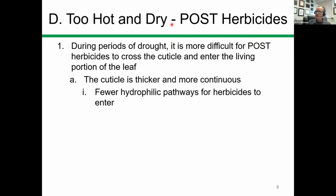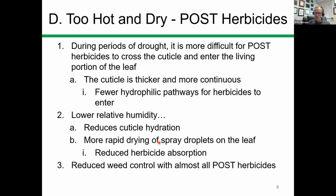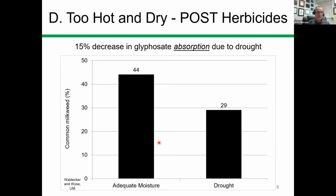Now going on to post-emergence herbicides. During periods of drought, it's more difficult for the herbicide to cross the cuticle and enter the living portion of the plant. And the reason is during periods of drought, that weed is trying to conserve moisture. The way that it does that is it increases the thickness of the cuticle on the leaf surface, and it's more difficult for a herbicide to cross the cuticle if it's thicker and get into the living portion of the plant. And also under low relative humidity, it reduces cuticle hydration. There's just fewer pathways for the herbicide to cross the cuticle and get into the living portion of the plant. And the spray droplets dry out more quickly. And both of those result in reduced herbicide absorption. And you end up with reduced weed control with almost all post-emergence herbicides.